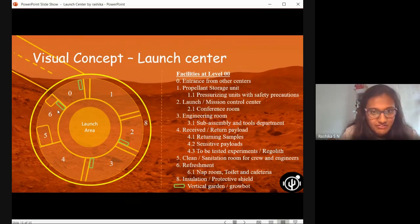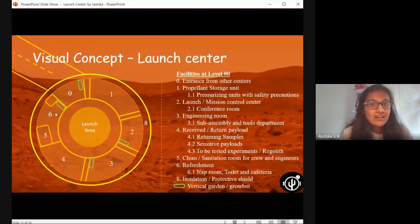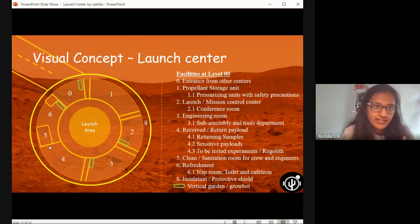And this is a refreshment area, so if the crew is really tired, they can go and have a quick nap, or use toilets, the cafeteria, or take a break by watching some series for 15 to 20 minutes. That is very much necessary. A power nap of 20 minutes will give energy for the next 2 hours, so it is really very necessary. So this sanitation and changing area is connected here.